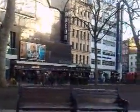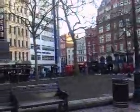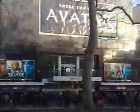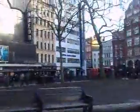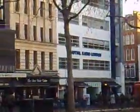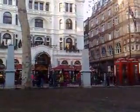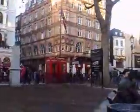Welcome to Leicester Square. Here you can book theatre tickets. This is the heart of the entertainment of London. Even you've got your favourite radio station, Capital Radio. Also, there's plenty of restaurants here in Leicester Square to investigate.